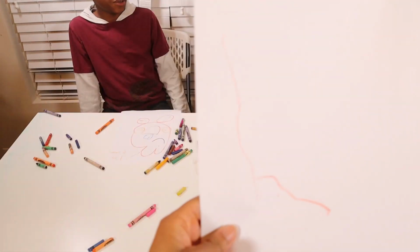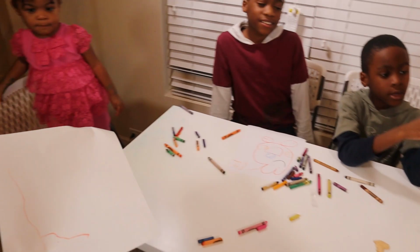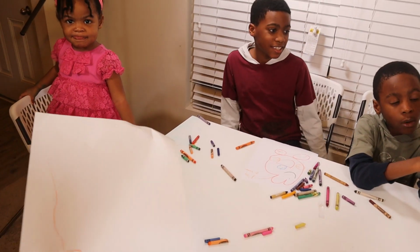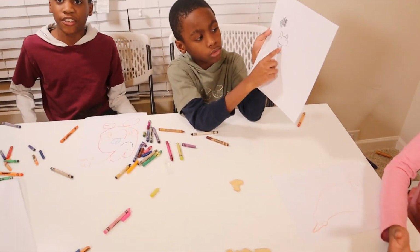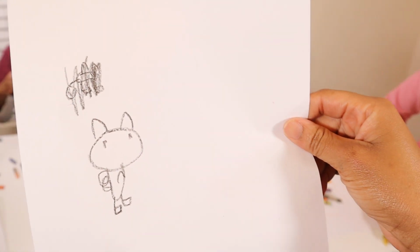Let's see Alana's kangaroo. So look at that. Alright, good job. Good job, Alana. This is my pouch. The feet were added. He had a picture before he crossed it out.